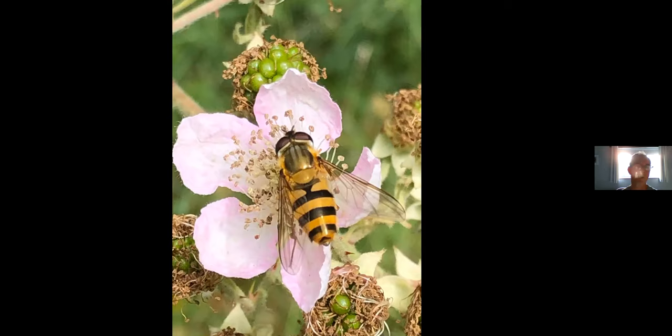Also, if you look at the tip of the abdomen, the females, because they're obviously egg laying, if they're mature, the abdomen tapers to a tip, and sometimes the abdomen gets very long and tapering. And this one is quite blunt, which would suggest it may well be a male.